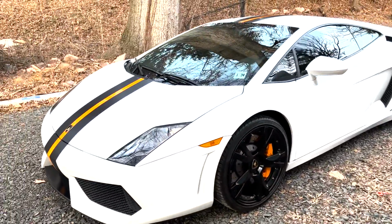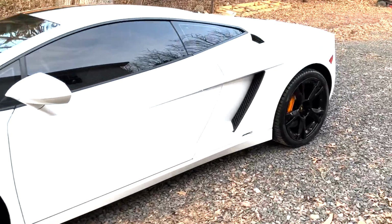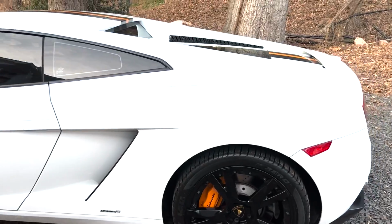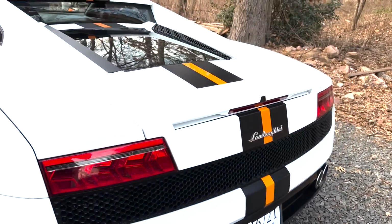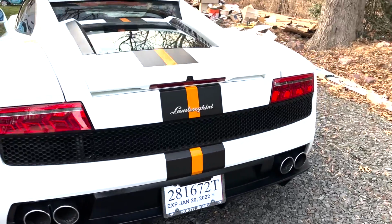Here it is, it's a 2011 Lamborghini LP 550-2. It's a rear-wheel drive, it's a lot of fun. It's got what's reminiscent to me of a Balboni stripe on it, right? The Valentino Balboni edition. And it's just a good-looking car.